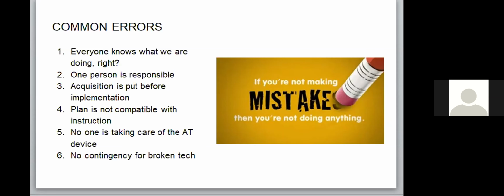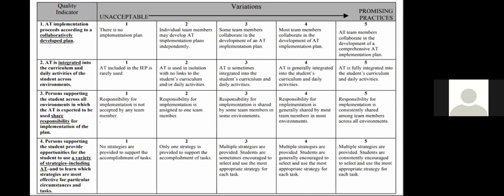These next two slides are very text heavy. You can find this on their website, qiat.org. These are the indicators. They're all freely available. You can go through with your team and say, okay, where are we here? If I look at indicator number 1 about implementation, what does it look like when our team does an implementation plan? And I really like these descriptions.